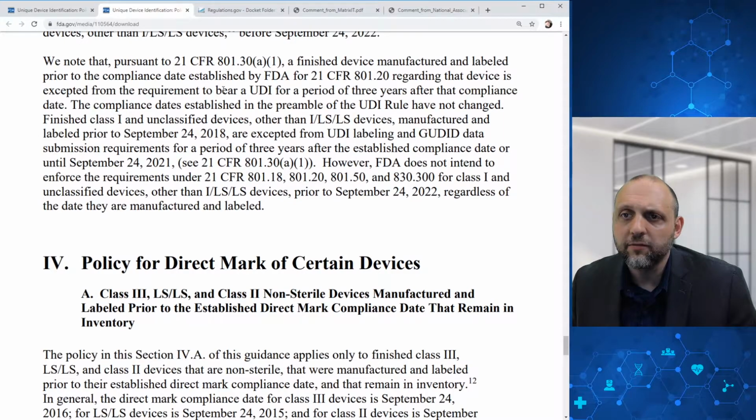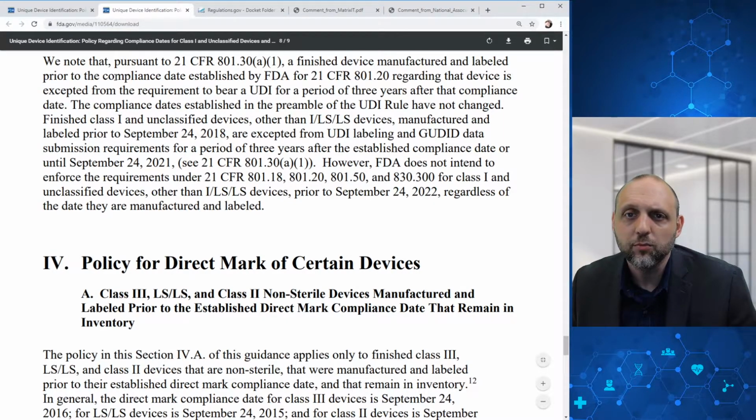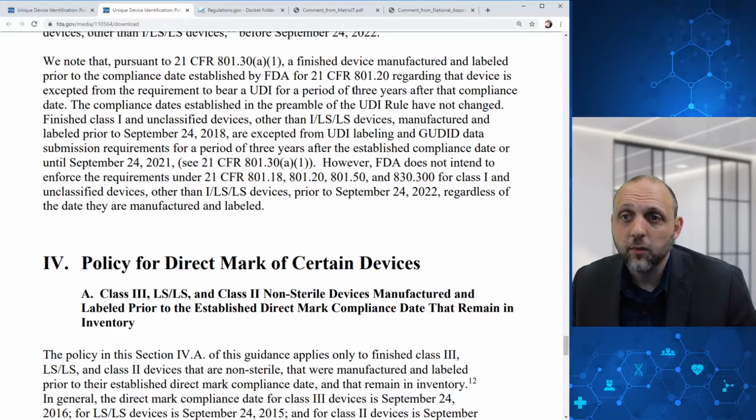And again, they note that a finished device manufactured and labeled prior to the compliance date established by FDA is excepted from the requirement to bear a UDI for a period of 3 years after that compliance date. Now, keep in mind that because the shelf life on some of these products might be longer than that, there could be some implications even prior to that implementation date.